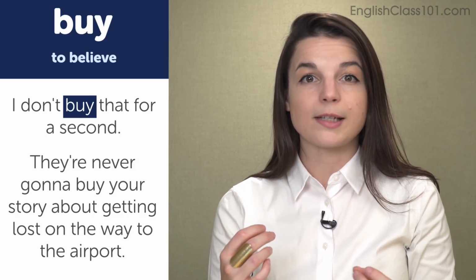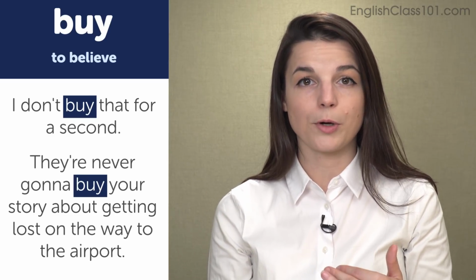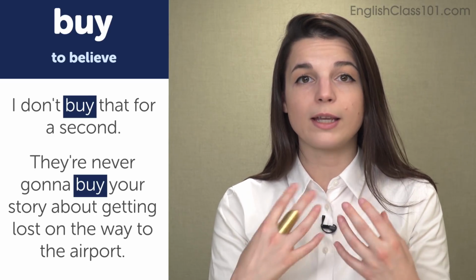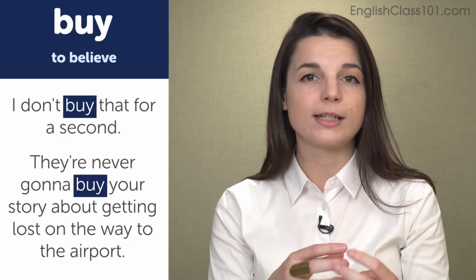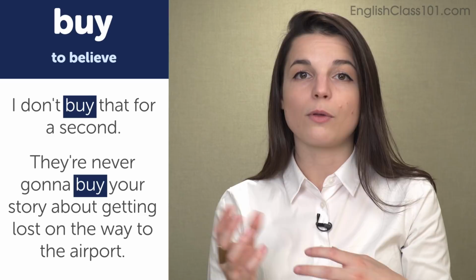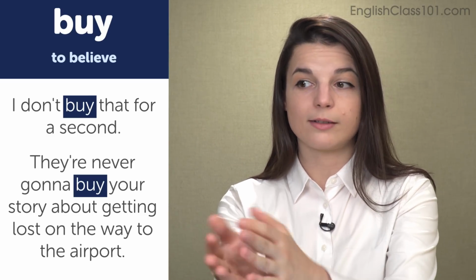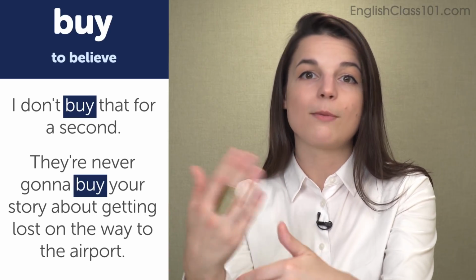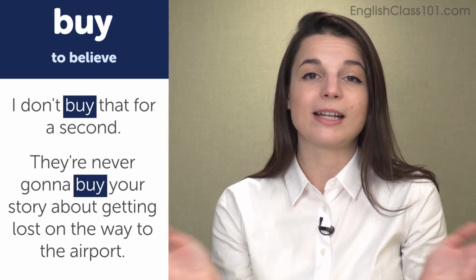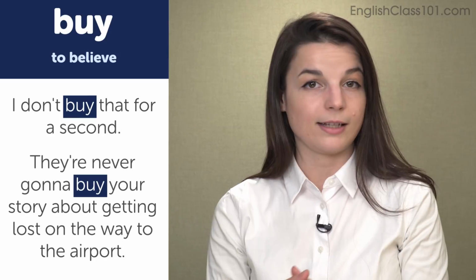In the second example sentence, I said they're never going to buy your story about getting lost on the way to the airport. So here again, buy your story doesn't mean give you money for a story. It means believe your story. So some people are never going to believe your story. So this story that is fake about getting lost on the way to the airport. Or maybe the story isn't actually fake, but it's just not a believable story, in other words. So buy means believe in these cases.